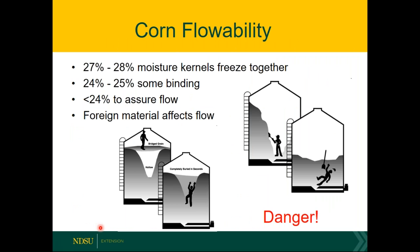Also, I've been getting a lot of questions related to what I call the corn flowability issue: if we are looking at extremely wet corn out in the field, can I harvest that, put it in the bin, and will it come out again? Based on previous experience, what we have found is that if we're in the upper 20s, that 27 to 28% moisture range, the kernels do have enough surface moisture on them that they will bind together or freeze together.